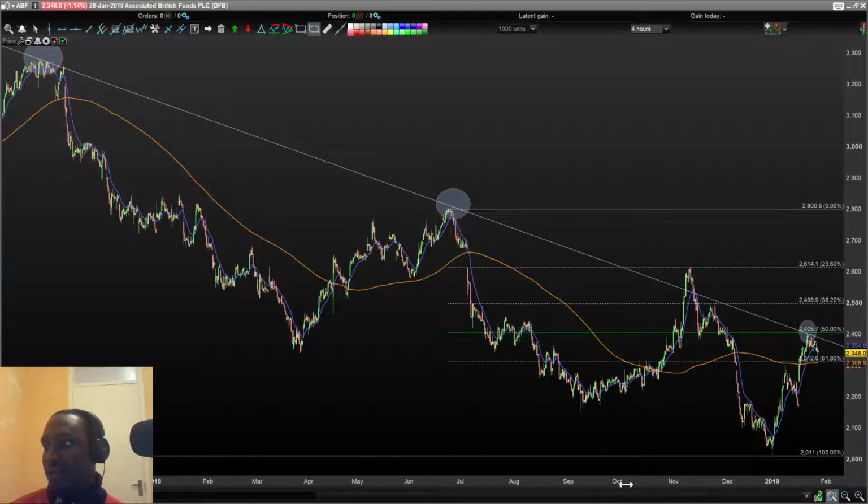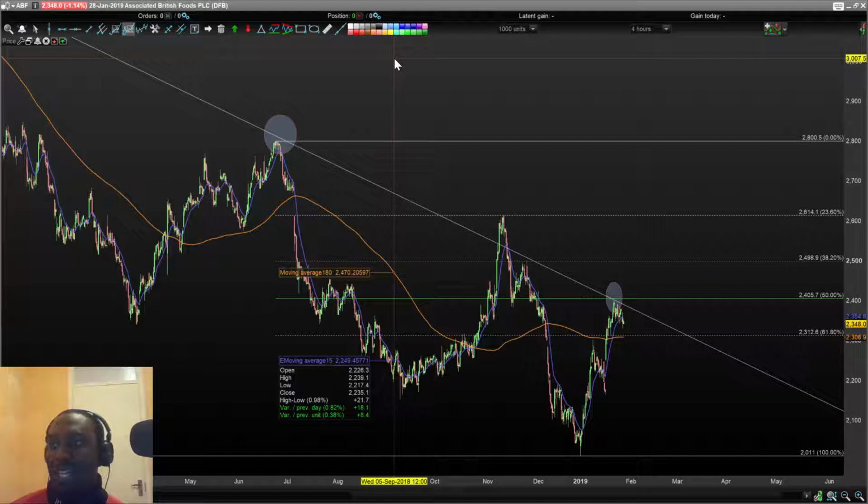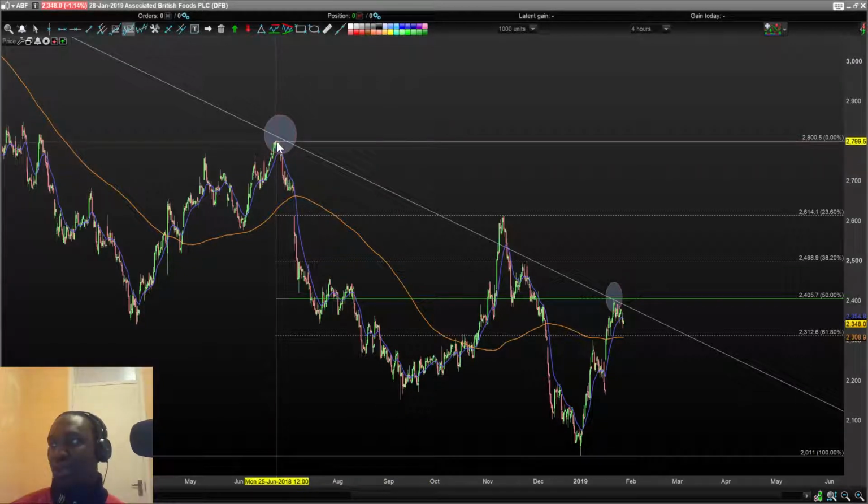Now on the 4-hour chart, I've already drawn my Fibonacci retracements and extensions here. What this shows is that from this point down to the base, it's hit the pivotal retracement points. So here the 23% is hit, 38% is hit, and the 50% is hit.